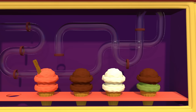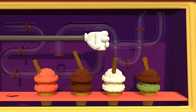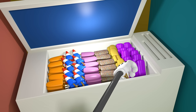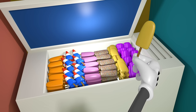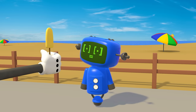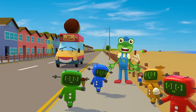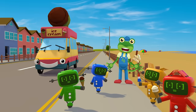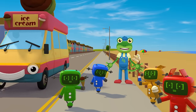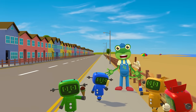Would you like a flake with that, a flake with that, a flake with that? Would you like a flake with that and sprinkles on the top? Would you like an ice lolly, an ice lolly, an ice lolly? Would you like an ice lolly and perhaps some lemonade? Did you hear the ice cream van, the ice cream van, the ice cream van? Did you hear the ice cream van and Vicky is her name?